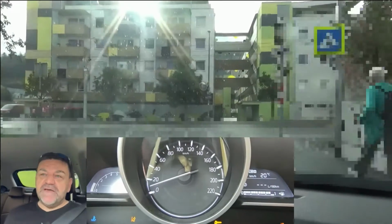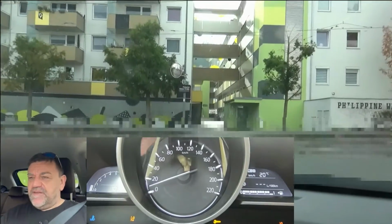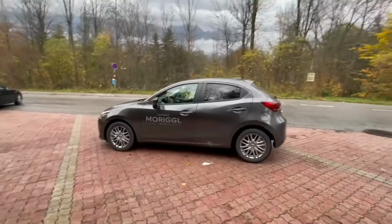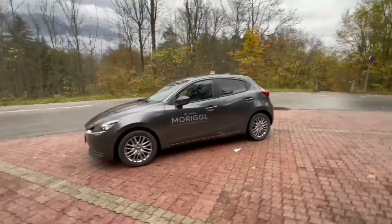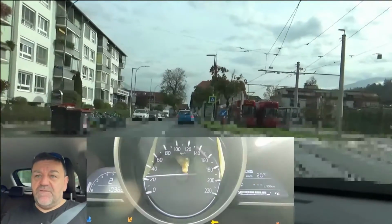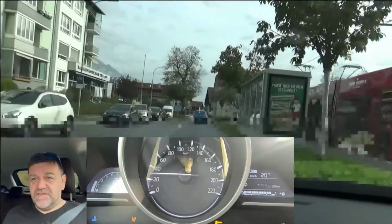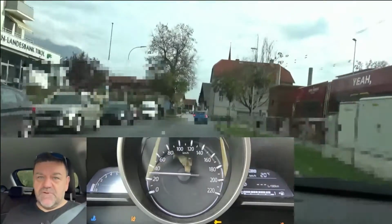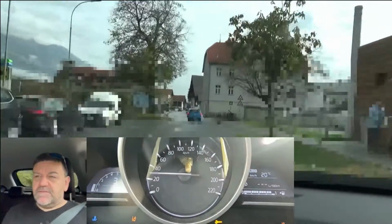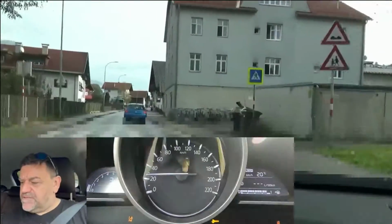My name is Helmut. Today we go out on the Ecodriver loop with a fine little car, the Mazda 2 G75, and this is not the hybrid, the badge-engineered Toyota Yaris. That's the original proper Mazda.